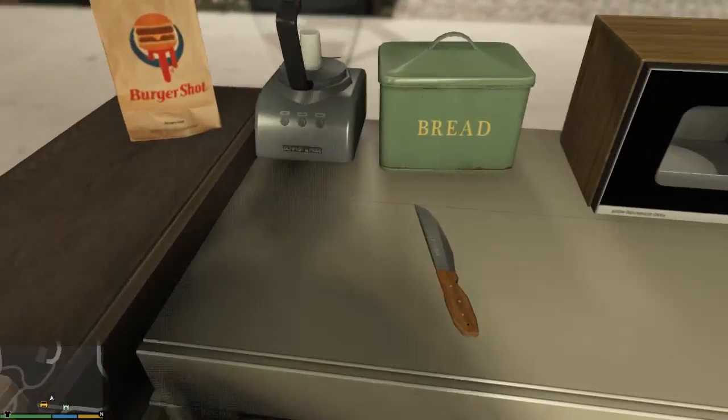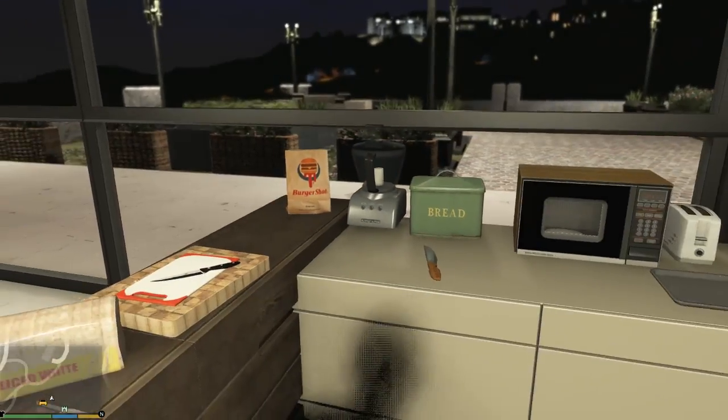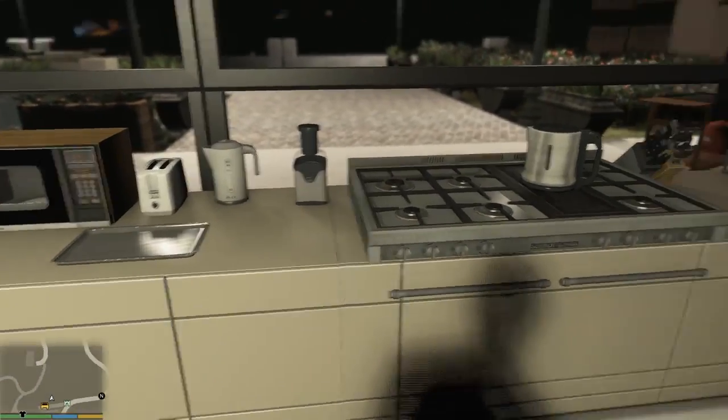a bread container. We got a knife out. We need to put that away. And then we got a blender, looks like, man. We got toasters, some more stuff here, man. Kitchen, all that's back here.